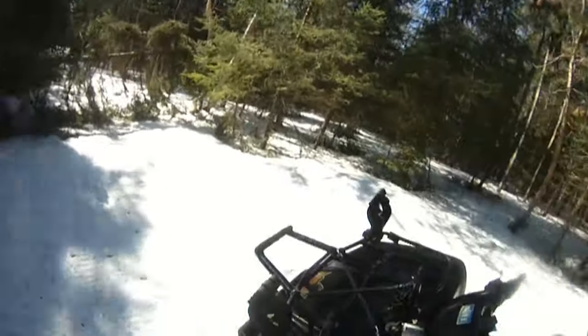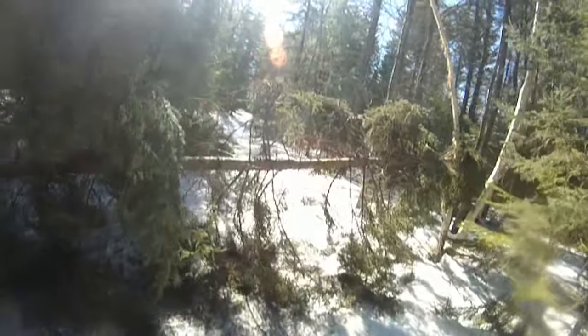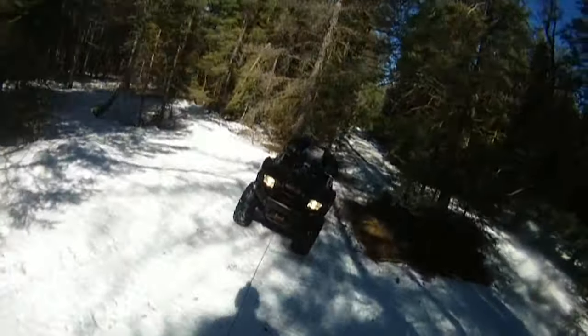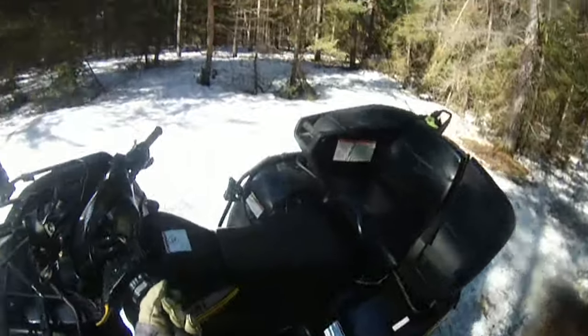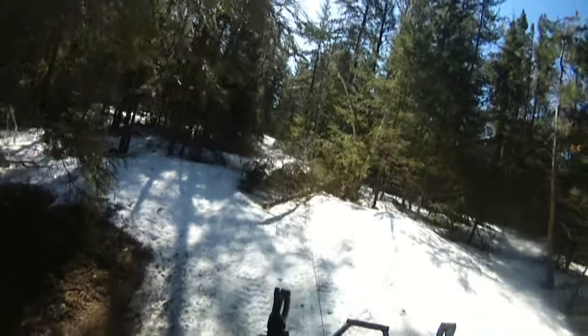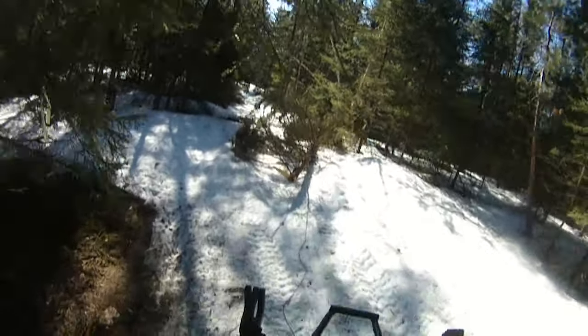Little obstacle on the trail here. Should be able to clear her out, no problem. A little bit of winch power. A little bit of cowie power. Not a bad pull at all, only a little tree though.